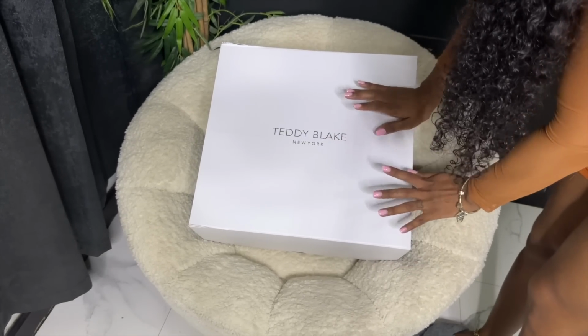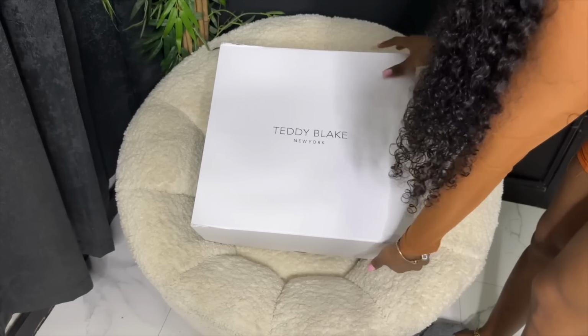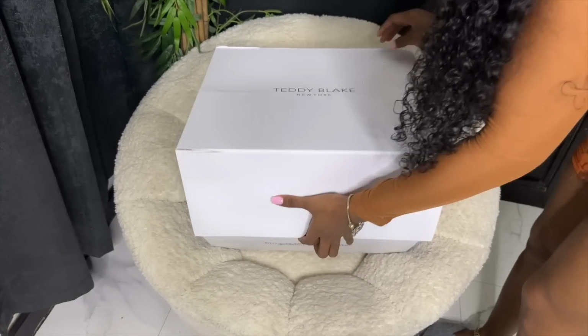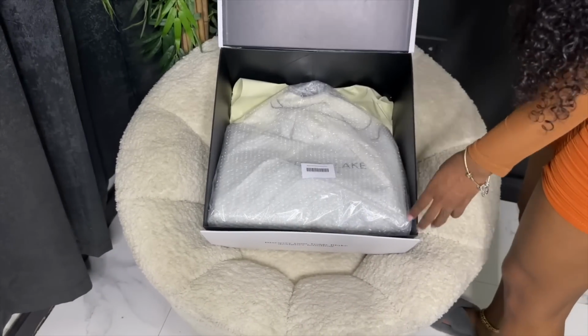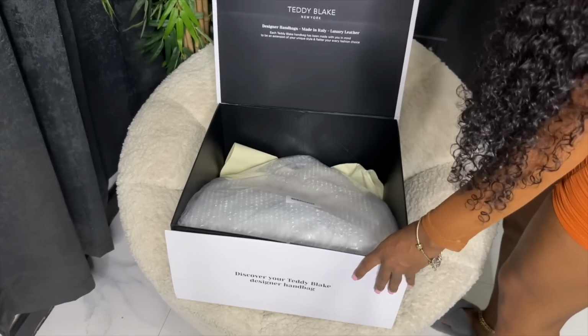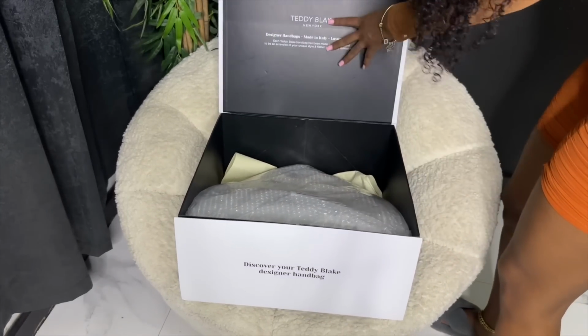Now, just a little bit about Teddy Blake, guys. They've worked with a team of Italian designers from well-known luxury brands to create a luxury brand for themselves. They use premium leather in their goods, and they create dream designs with a style for just about anybody. So, of course, we're getting into the unboxing.